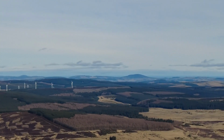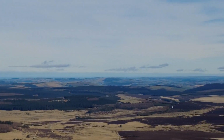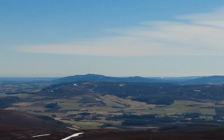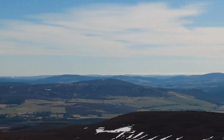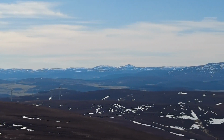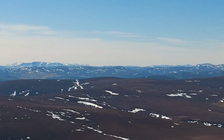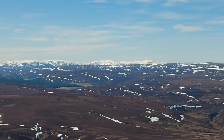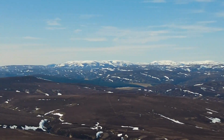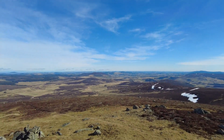We've got Clashindarroch Wind Farm. Knockhill just to the right. We've got Tappanoff. Benachie. So we've got Mount Keen, we've got Morven, we've got Lochnagar, and we've got the snowy Cairngorms. So let's get off this hill.